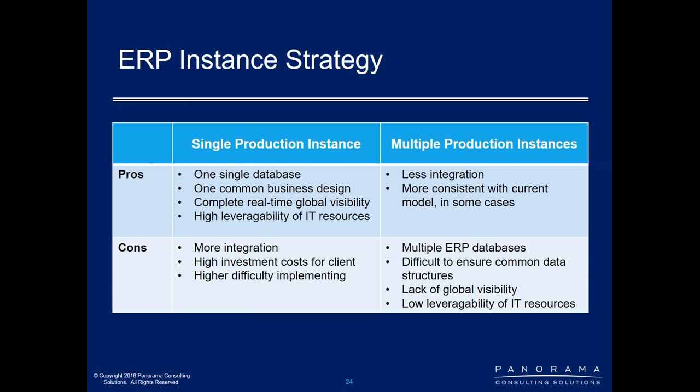If you have multiple production instances, certainly going to look at needing to integrate more. There could be multiple databases, could be complexities there. So again, it's aligning your instance strategy with your business needs and your global support services strategy.